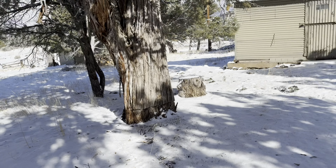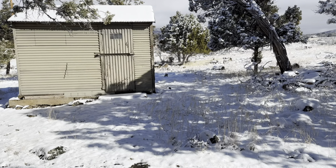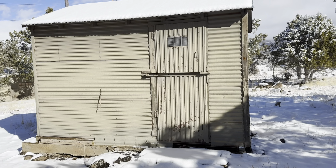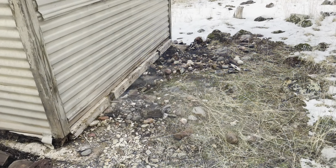Check this out. So I was with my fiance Kendra up in Colorado this weekend. She bought a house there and we were checking on some work she was having done. Well, behind the house there are a couple of these little outbuildings, including this one. And she believes this was somebody's rock shop at one time.